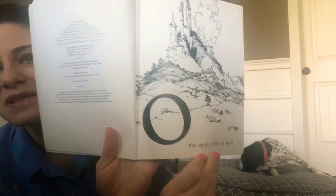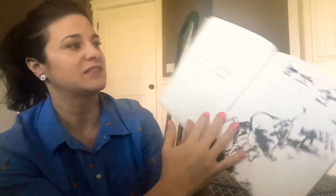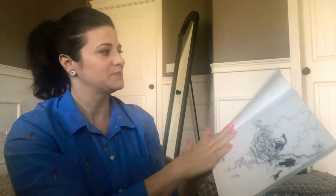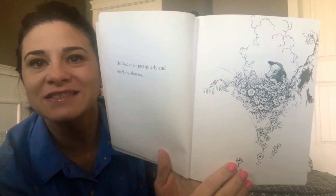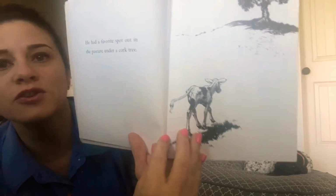Okay, so the story of Ferdinand. Once upon a time in Spain, there was a little bull, and his name was Ferdinand. All the other little bulls he lived with would run and jump and butt their heads together. But not Ferdinand. He just liked to sit quietly and smell the flowers. He had a favorite spot out in the pasture under a cork tree.